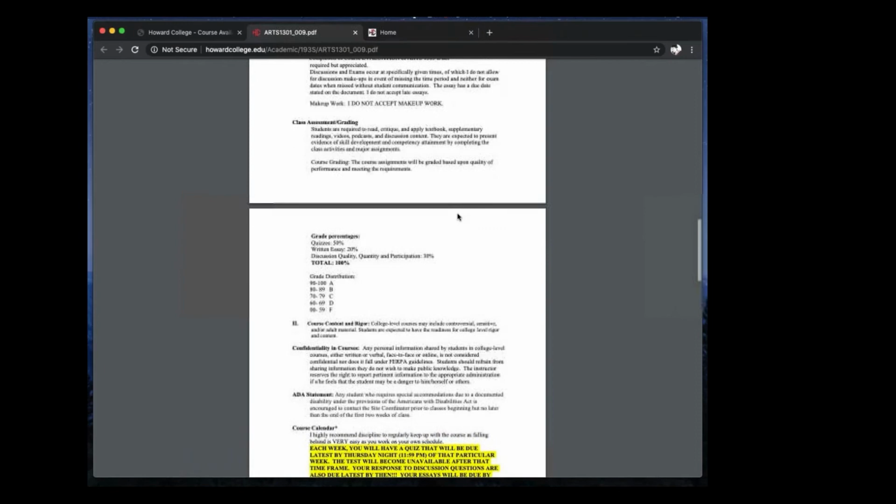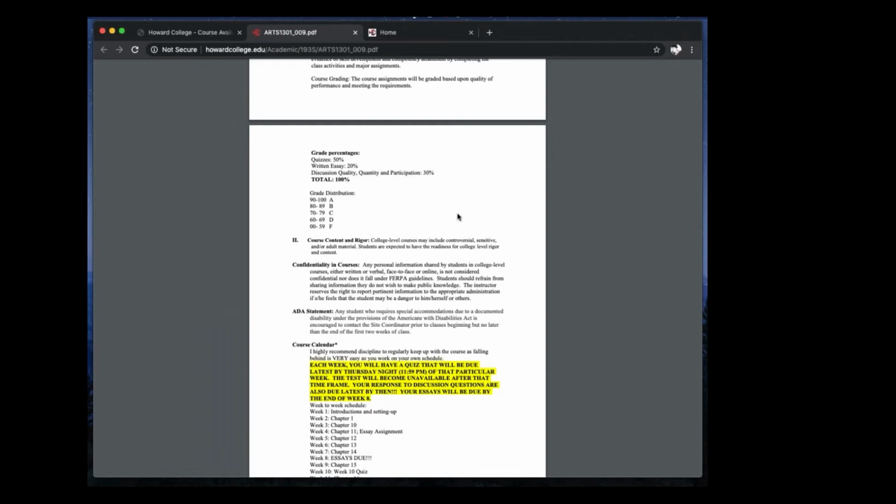Down here under grade percentages, I mentioned you need to be sure and look at that. If you look there, it says discussion, quality, quantity, and participation is 30%. I didn't read up there what he said you had to do for that, but what does that tell you? Even with my simple math, I see that if it's 30% of the final grade, the highest grade I can possibly make in his class, if I don't participate and do what he needs, is a 70. And that's if I make 100s on every single thing. So it's very important for you to look at that and make sure you do that.